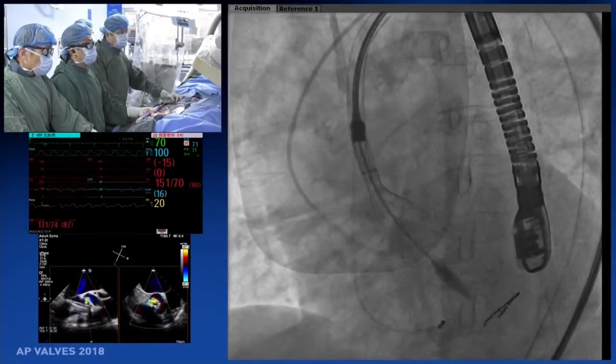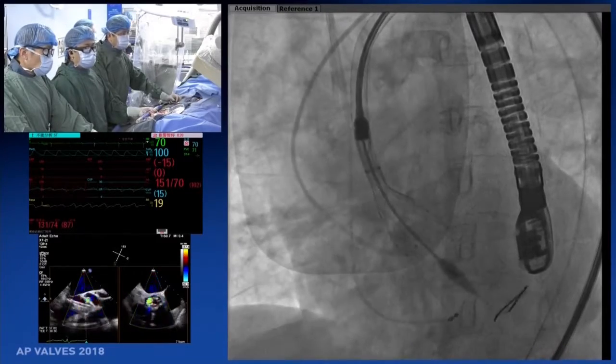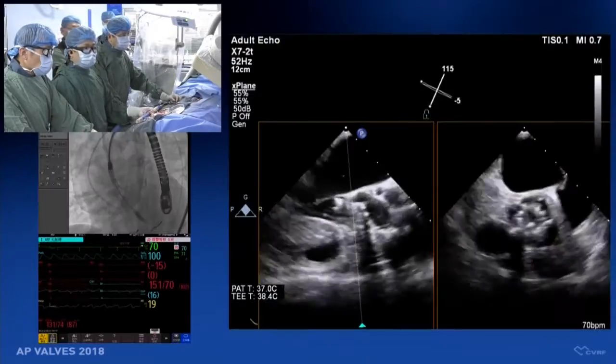So now the echo is not quite correct. Not quite precise because before we totally release.